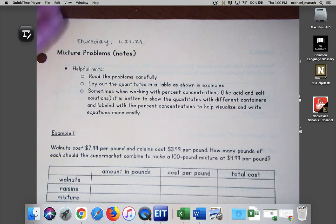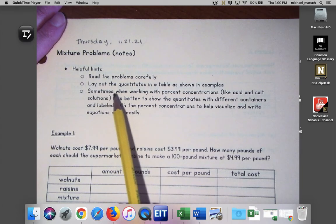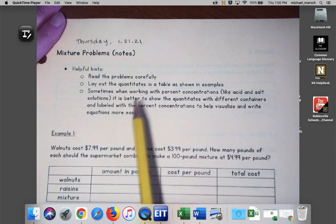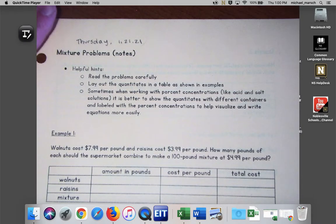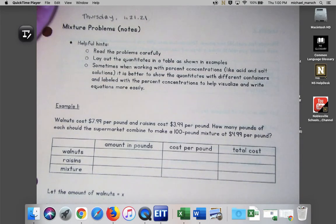Okay, here we go. Helpful hints: read the problem carefully. Lay out quantities in a table. We got our tables. Or draw pictures, like he drew the boxes. We're going to kind of do stuff like that. Okay, so I would like Finnegan to read example 1 for me.